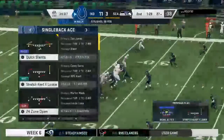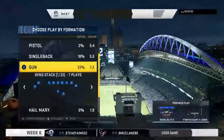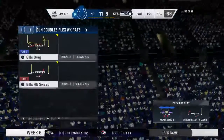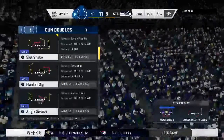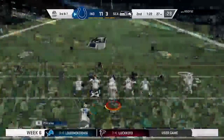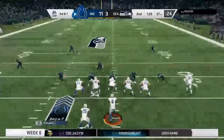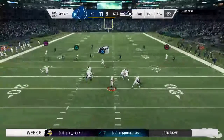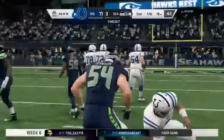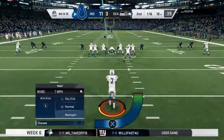Looking for a crease, can't find one. Stopped at the line of scrimmage. Now the Seahawks going to use the first of their timeouts as they'll talk it over here before what will be an important third down. Out of the gun, Smith. Nowhere to escape, and he goes down. Now the Seahawks call the second of their 3 timeouts, as they'll head to the sideline and talk over what to do next.